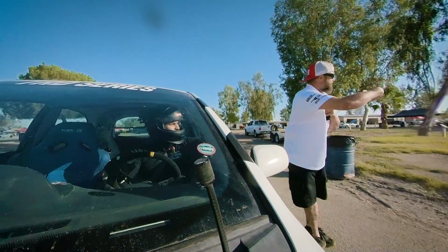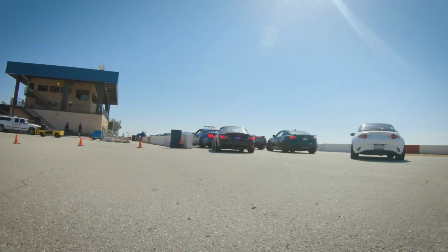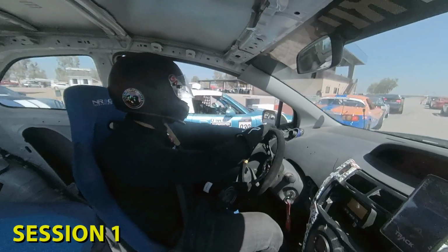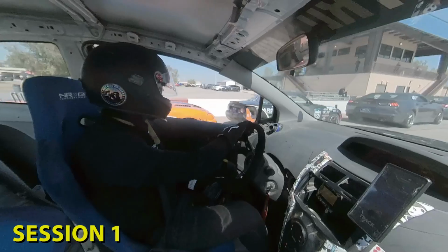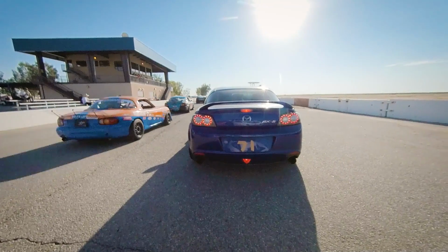Slow. For the first session, the organizers have no idea what times people are going to run, so you pretty much have to tell them whether you think you're going to go fast or going to go slow.